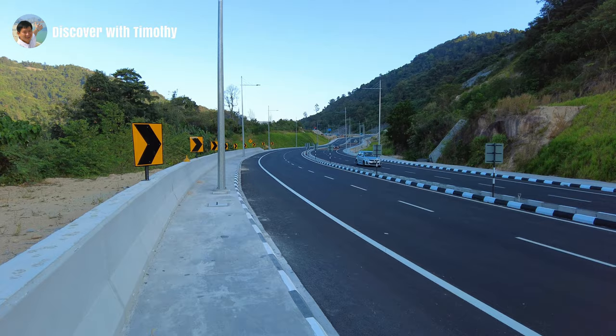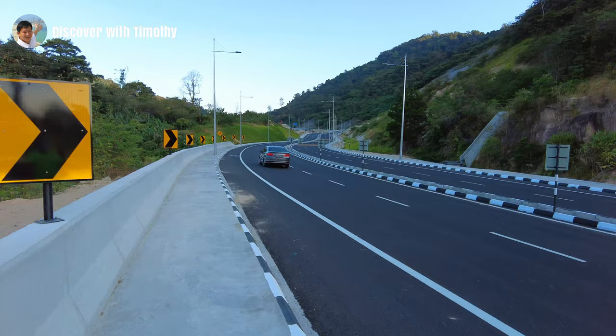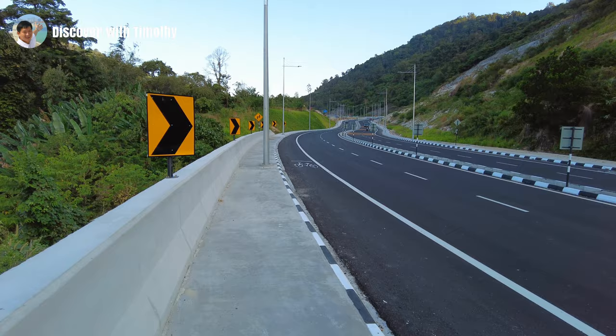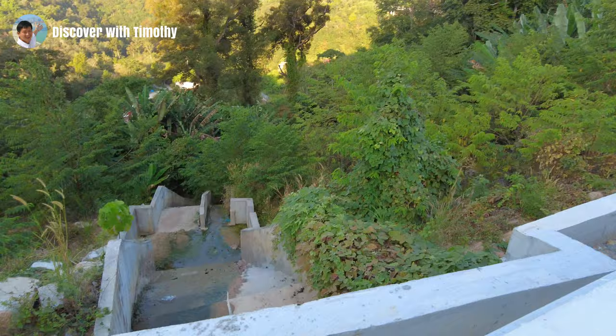Is Jalan Bukit Kukus easy to walk? I think so. The incline is not very steep, so if you are reasonably fit, you should have no problem walking it. I expect that pretty soon, this will become a popular road for morning walks. Another water drainage channel here.